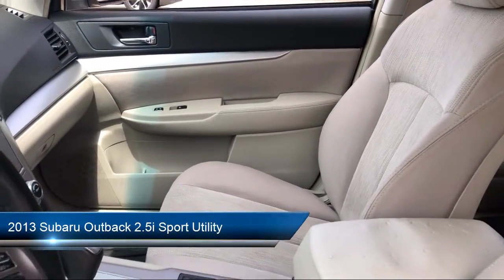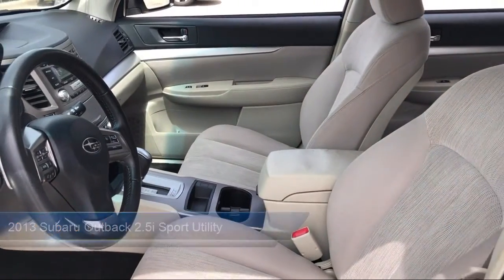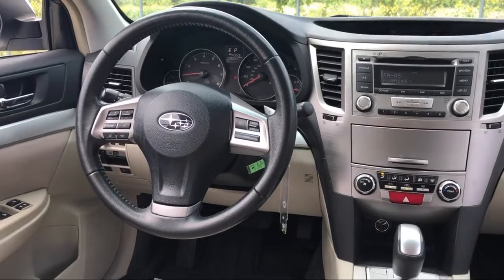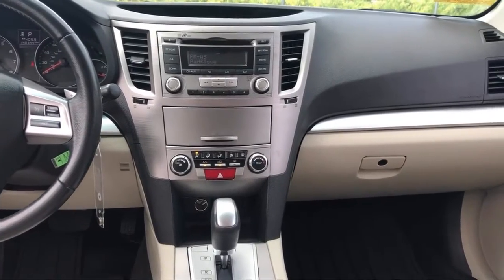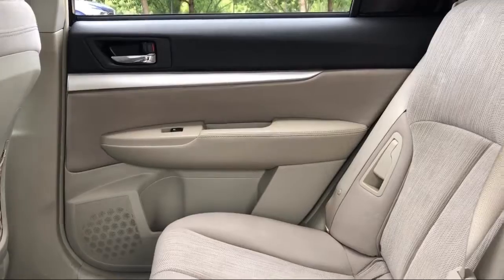It comes equipped with roof rack, steering wheel controls, dual front side impact airbags, fully automatic headlights, tire pressure monitoring system, rear spoiler, keyless entry, split fold down rear seat, alloy wheels, air conditioning, and much more.